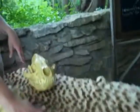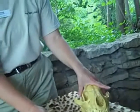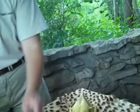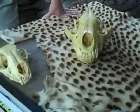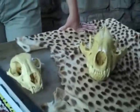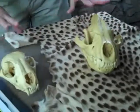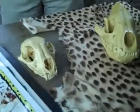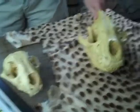Good. So this is a cheetah pelt. I like fuzzy things. Are those real skulls or are they just models? They're plastic. They're models. Yeah, we do have some real ones, but these two are plastic. So how much do you think you know about cheetahs? Not much at all. Okay, well I won't touch you then. But I'll just ask you one thing. Which one of these two skulls do you think would be the cheetah skull? The small one? You're exactly right. Because that would be the hyena.